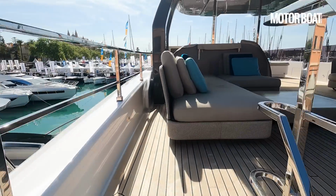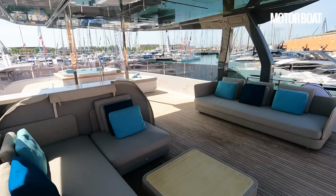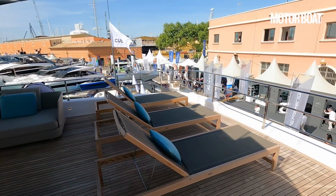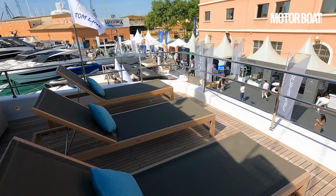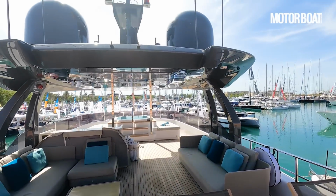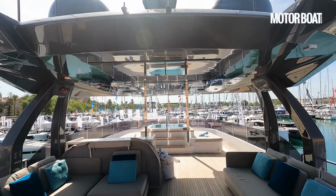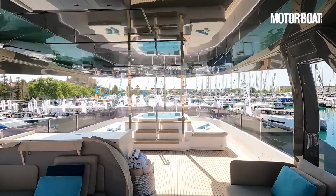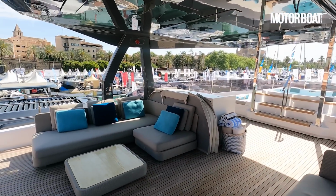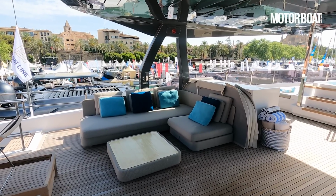And here we are on the sun deck. So we are now two full decks above. And how glorious is this? This is the absolute open space here. We've got lovely freestanding sun lounges right up at the top here. There is still a hard top giving some degree of shade if you want it up here. So it is a really very tall yacht for 106 foot. It's a very tall yacht, so you can see why you might want those stabilizers to make sure it stays nice and steady.